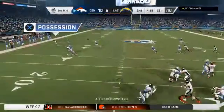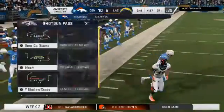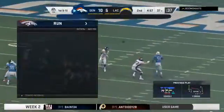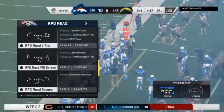Looking to throw on 2nd down. Mariota. Sutton reeling it in on the left side. And he takes us beyond the 35 before going out of bounds. 12 yards there and a 1st down.